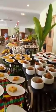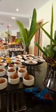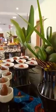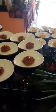You really should try this. You don't want to let all this go. You don't want to miss any of this. It is a Liberian buffet like never before at the Farmington Hotel.